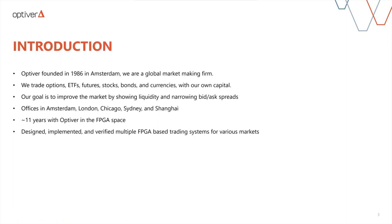Little introduction, maybe first on Optiver and myself. Optiver itself was founded in 1986 in Amsterdam. It's a global market-making firm. It means we're a trading firm. We trade all kinds of things, but predominantly options, futures, ETFs, stocks, and that kind of thing. And we do all of this with our own capital. We don't have any clients. This is all done internally.